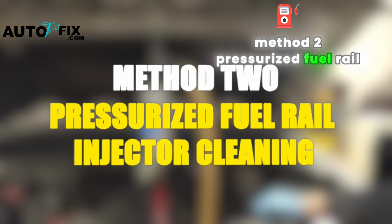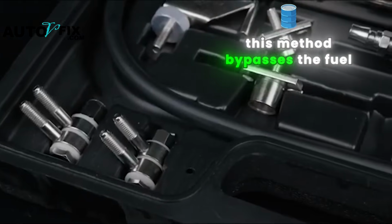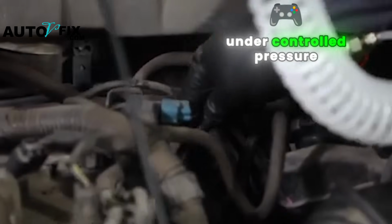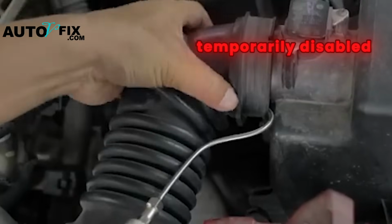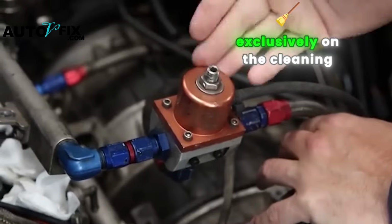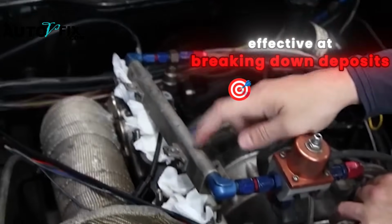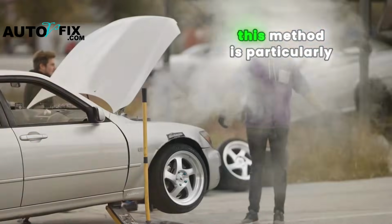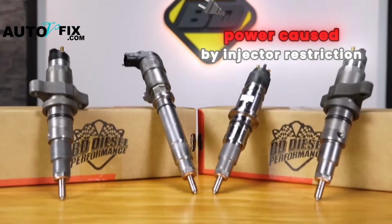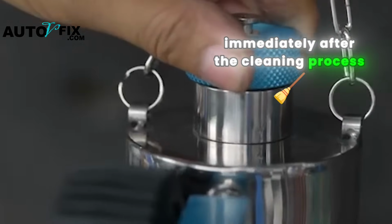Method 2. Pressurized fuel rail injector cleaning. Pressurized injector cleaning is a major step up from tank additives. This method bypasses the fuel tank entirely and delivers a concentrated cleaning solution directly through the injectors under controlled pressure. The vehicle's fuel pump is temporarily disabled, and a pressurized cleaning canister is connected to the fuel rail. The engine runs exclusively on the cleaning solution rather than gasoline. Because the cleaner is not diluted, it is far more effective at breaking down deposits inside the injectors. This method is particularly effective for engines experiencing rough idle, hesitation, or reduced power caused by injector restriction. In many cases, improvements are noticeable immediately after the cleaning process is completed.